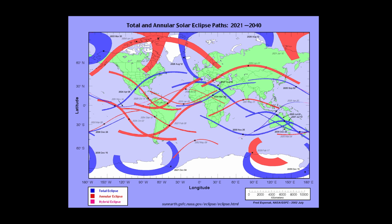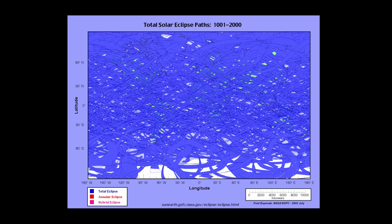That's where the sun is, compared to the moon, a little bit too big to be completely covered up by the moon. And so if you're in the right spot, you will see the sun for a brief moment appear as a ring in the sky. Now this is for 20 years. What if we looked at 1,000 years? Oh my God, that's awesome.